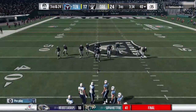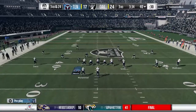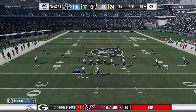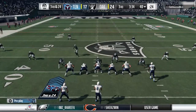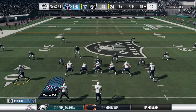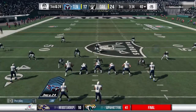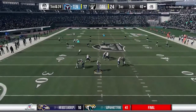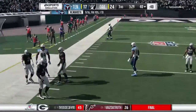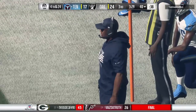The Titans on third down. Just 1 for 3 thus far. This will be 3rd and a mile. And they'll send the slot in motion left. Third and long here for Mariota. Oh, he can't hang on to it. Almost intercepted. They would have loved the first pick of the game there, but at least it does get them to 4th down.